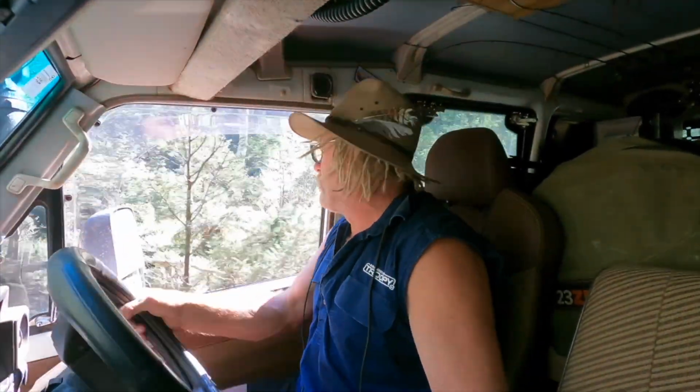Come down into the valley. Got a nice little creek running down there beside us, and I think up here we're going to have to cross it and get on the other side.